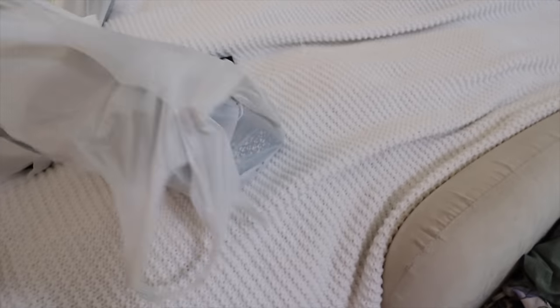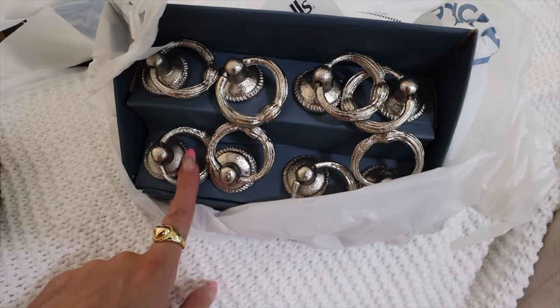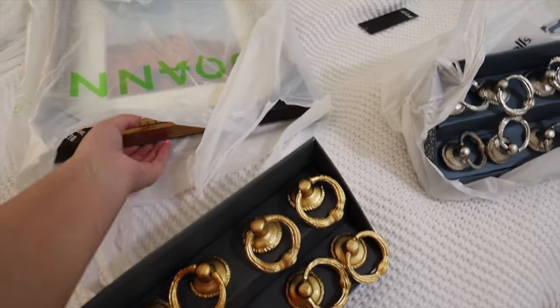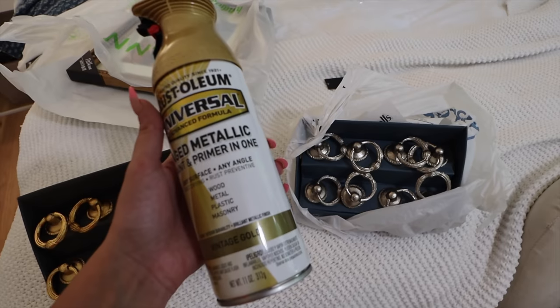But they only had one gold case, and then they had a bunch of cases of this silver, so it's the same exact knob, just a different color, obviously. So that's why I need to go to Joann's. I got some gold paint. So this is the gold paint that I picked out.